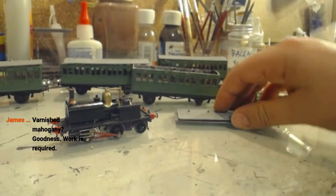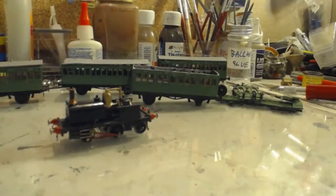Might have glued my Snowden Ranger together. Well, I've just shown you the problem with gluing white metal kits.